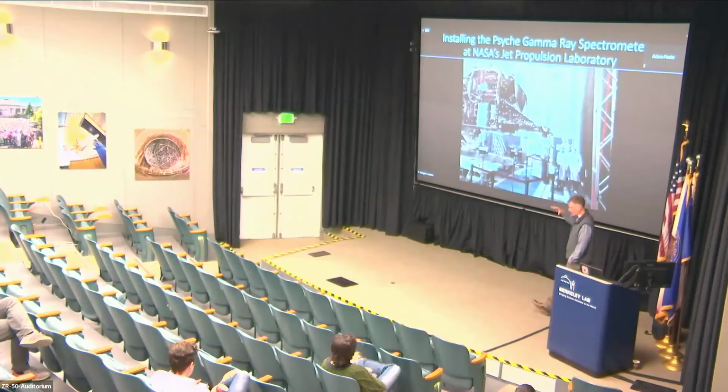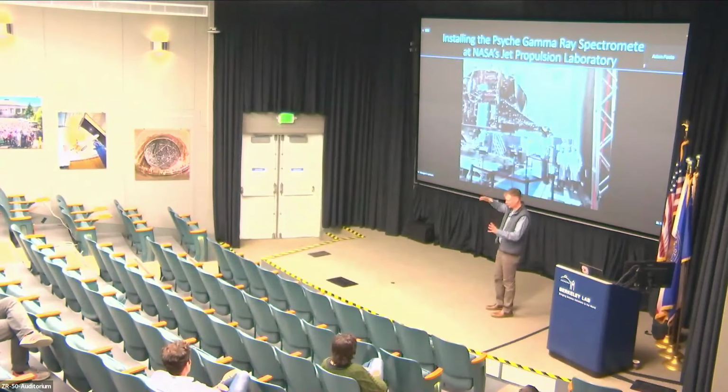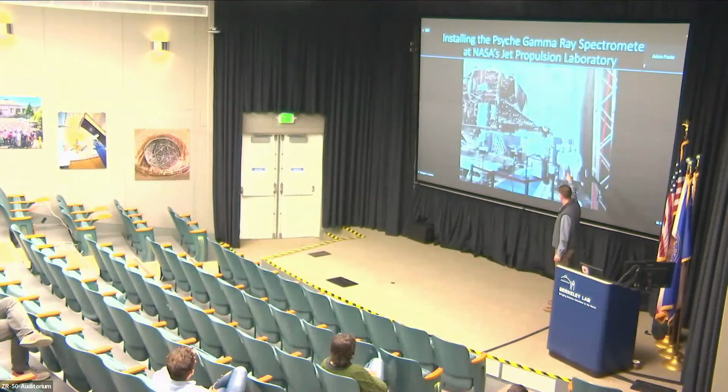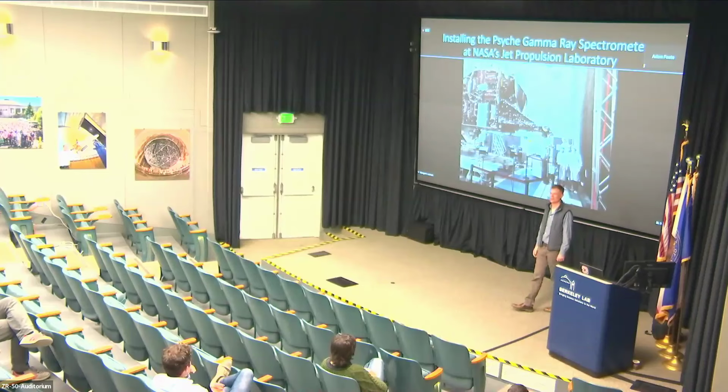So I showed you the instrument a couple slides back, just before we delivered it to the spacecraft. Here we are integrating it onto the spacecraft. I'm standing in the back. I'm tall. I'm not that tall. I'm standing on a little platform so that I can reach and point to our gamma ray spectrometer, which is on this boom sticking out from the spacecraft.